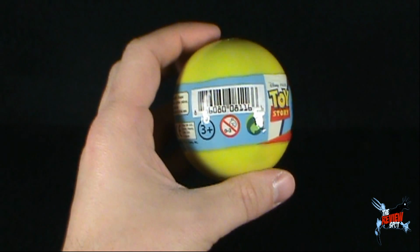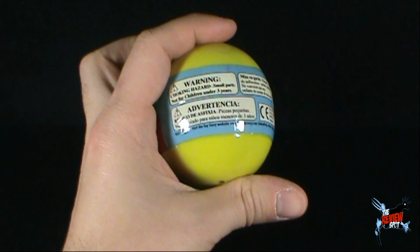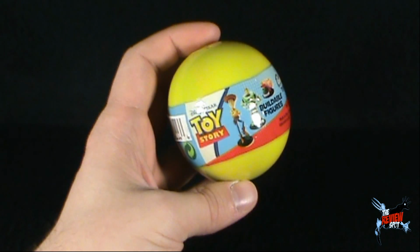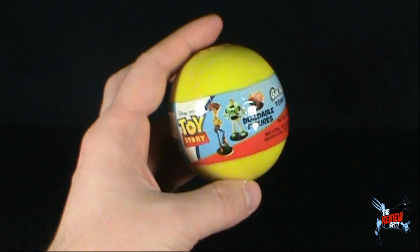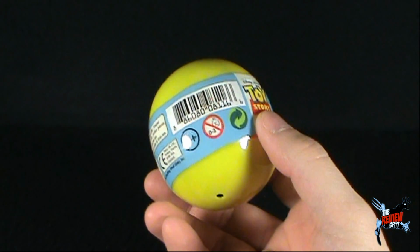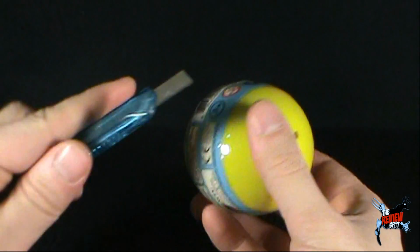This is not recommended for ages 0 to 3. Warning, choking hazards, small parts, not for children under 3 years of age. This comes to us from Disney, from Pixar, and as Spot already indicated, from Gacha Tomy. I only have one of them, so soak it up now, my friends. Only one is going to get opened, unfortunately.